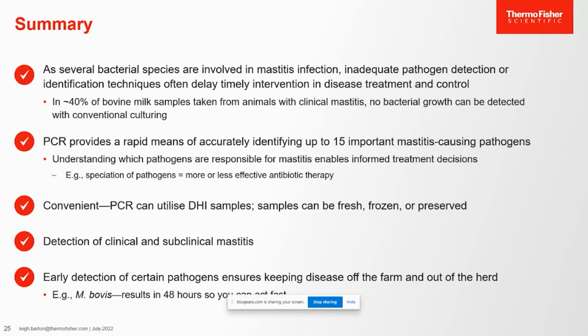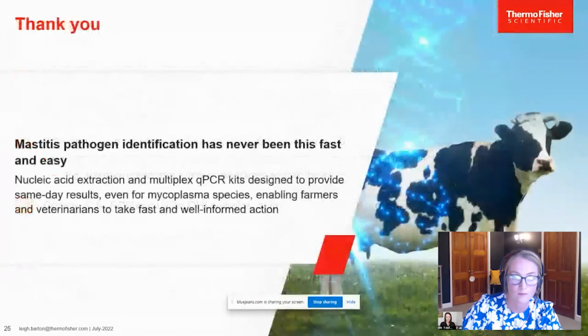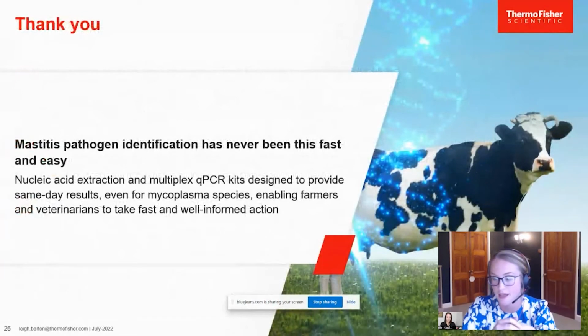Some mastitis pathogens, it's extremely important that they are detected early, whether that be bovis or Staph aureus. And so PCR can really form an important part of a mastitis identification protocol to ensure we know what's going on and we can then treat accordingly. And finally, just a thank you for all listening. And I hope I've given you a quick overview of how PCR works and how it can fit into mastitis pathogen identification.